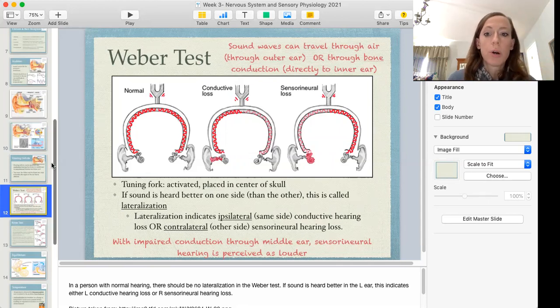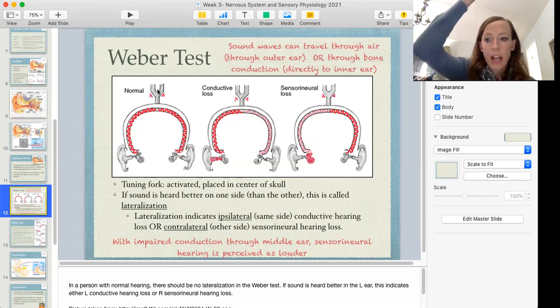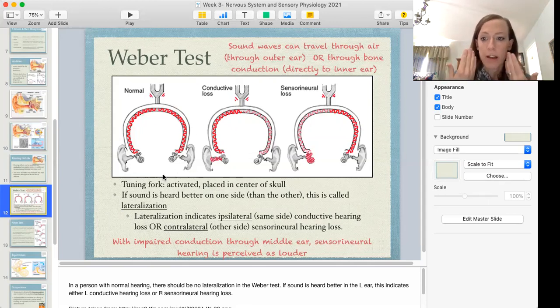Okay, so if you look at this first picture here, if a person had normal hearing, no deficits, no problems, what you should see is that if the tuning fork were activated and placed on the bone of the head, then you would hear pretty much the same on both sides. So you shouldn't have one ear sensing more noise than the other. It should be pretty much the same, okay, if it's placed in the center of your skull.